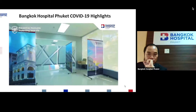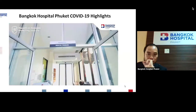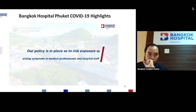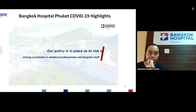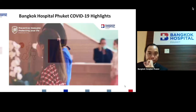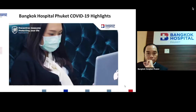Measure number 6. Training and knowledge circulation for medical professionals and hospital staff. We strive to equip them with up-to-date knowledge so that all the patients will receive the best of care for their health. Measure number 7. Effective reporting system for international communication. Along with our close collaboration with public health authorities, we have set up a central command center for effective communication and assurance of the current situation, resulting in our operational realignment in good time.